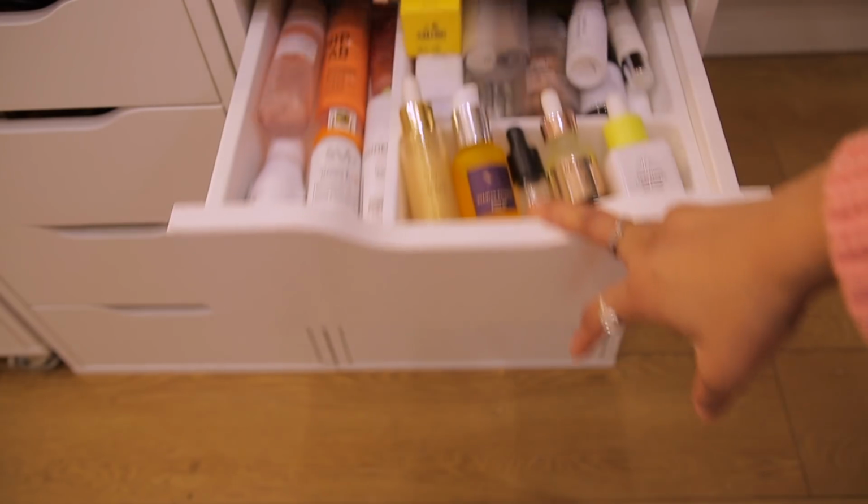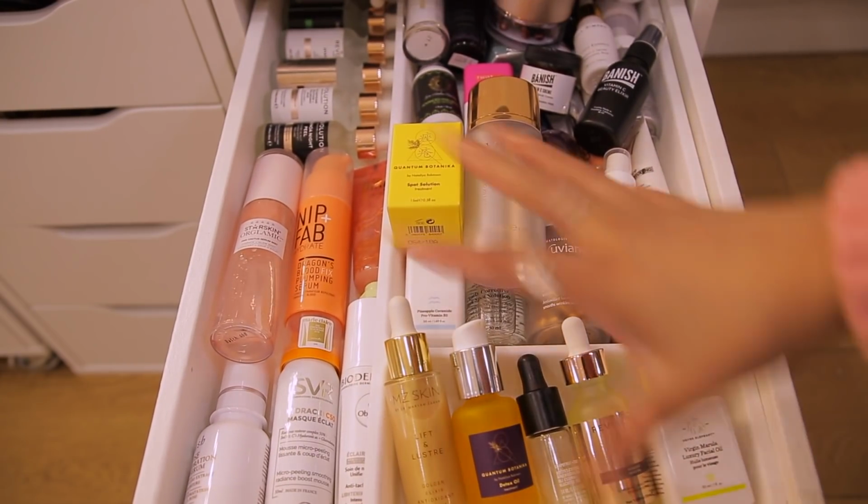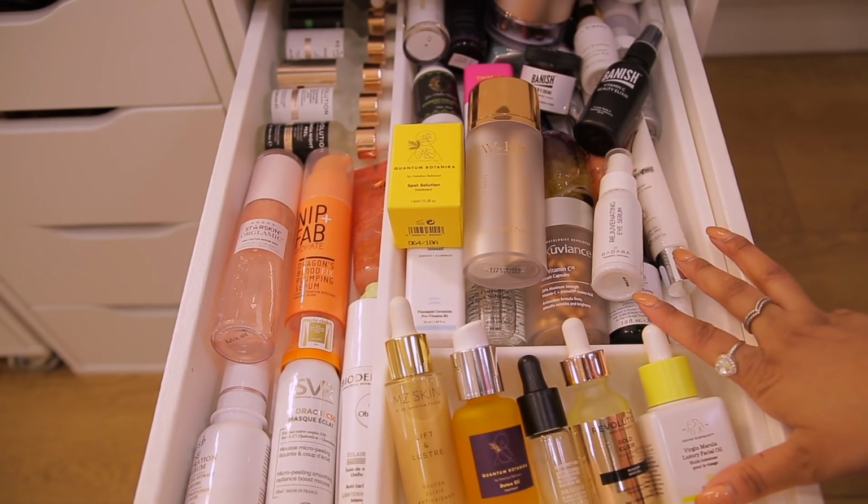The second drawer down is, again, I wanted to keep it a little bit more in sections, and it's helped me so much with skincare videos.